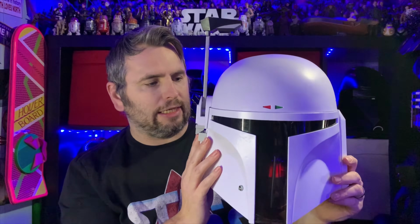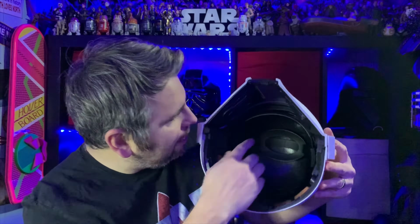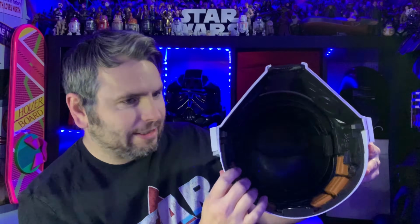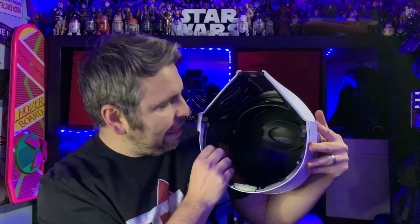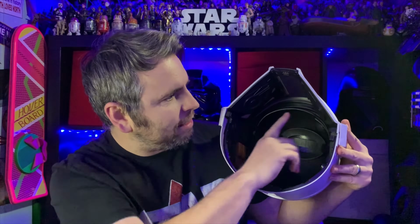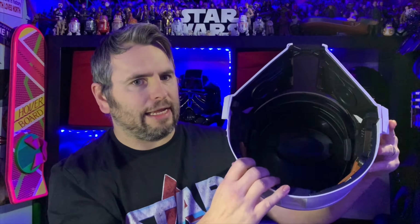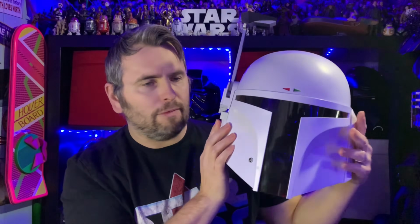It's a really nice looking helmet. You can see inside it's got that detailing as well that the others had. It does have the dent in the top there, so they haven't changed that. But again, the detailing in the inside of this Boba Fett style helmet is great with the little microphones up here. It really does add to it. It's so nice to have that detailing in there. And yeah, a great helmet.